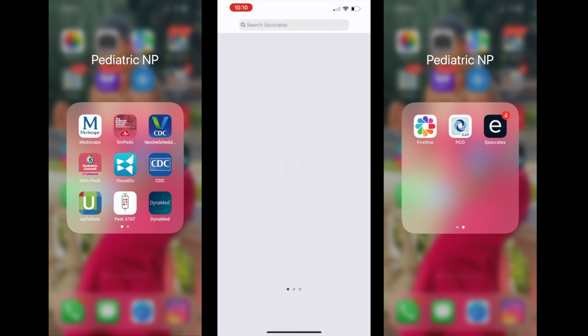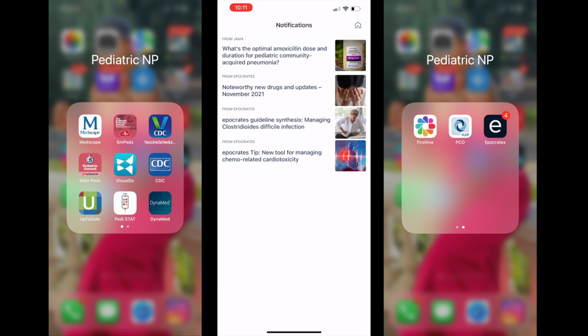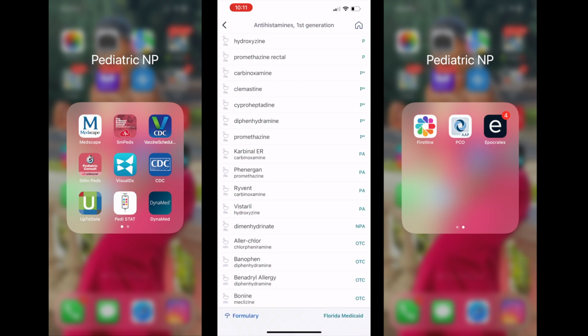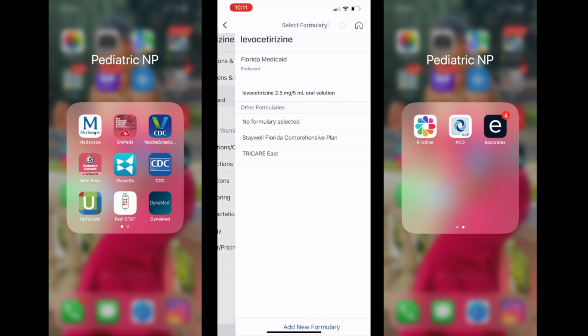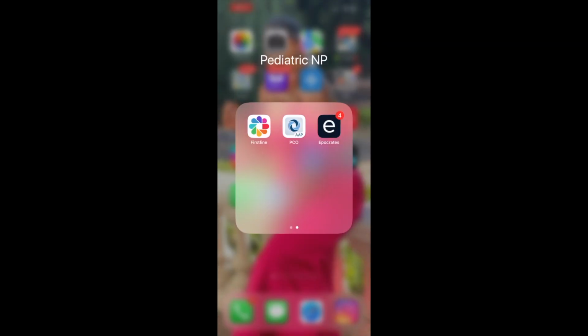UpToDate is another great resource, but you have to pay for it. Hippocrates, another awesome resource as well. You do have to pay for additional features for their full version, but there are some things that are free if you're using Hippocrates. Like I said, I mainly use Medscape, but I know lots of providers, lots of students who love Hippocrates, so I really think it's worth the investment. I just never really learned how to navigate it to the best of my abilities.